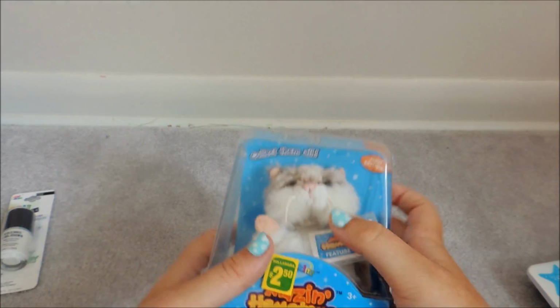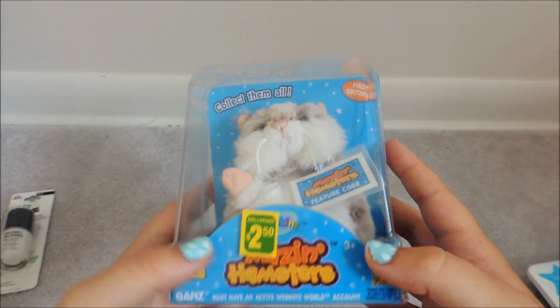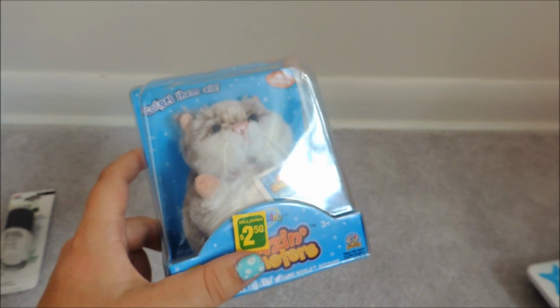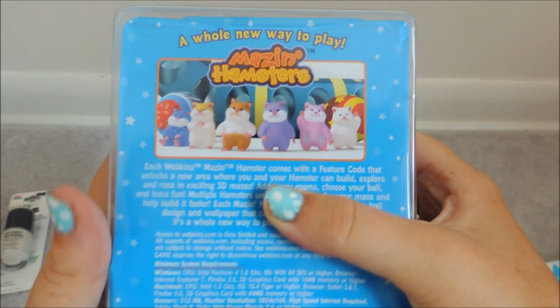And then I got this. This is so cute. It's by Webkinz, and it's the Amazing Hamsters. And it's just this little hamster stuffed animal. And I guess you can do something online with it on your Webkinz account. But I don't really go on Webkinz anymore. But maybe I'll go on and see if I can do something cool with this online. But you get to collect them all.